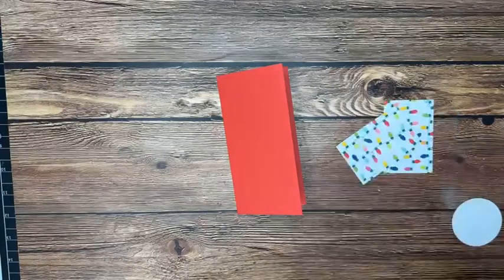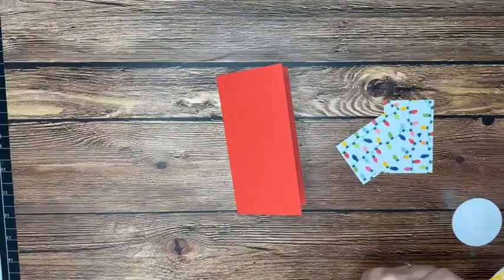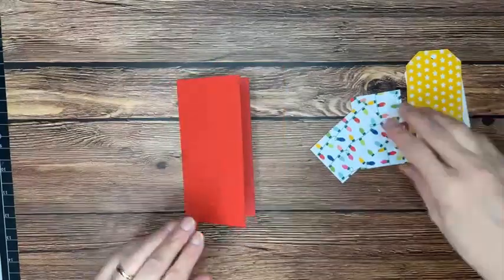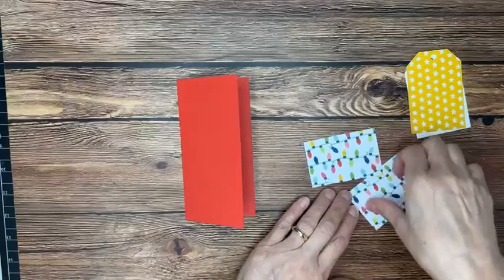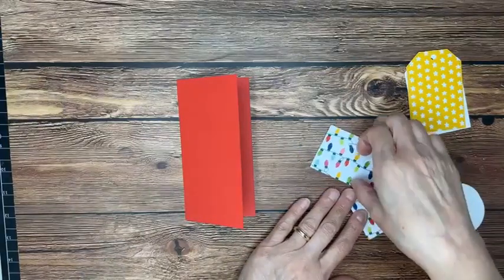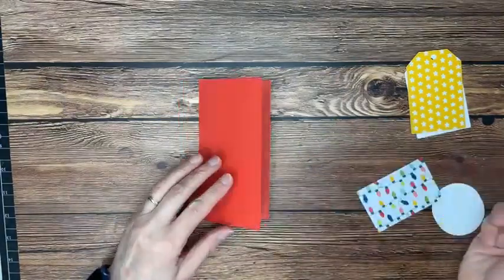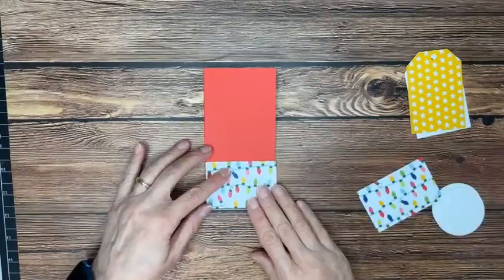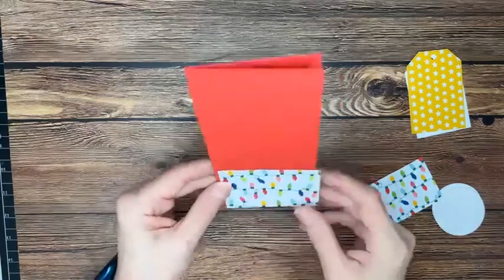Then I've got some other pieces that we have cut. Let me bring everything in that we're going to be using. I think that's everything. This is just a spare for my stamping. So the next thing that we need to do is add some designer series paper. Well, I guess that's not the exact next thing, but I do have this cute little designer series paper that looks like Christmas lights.